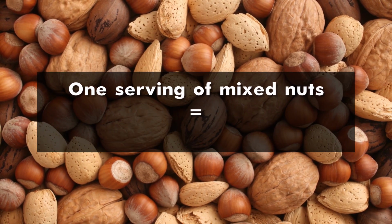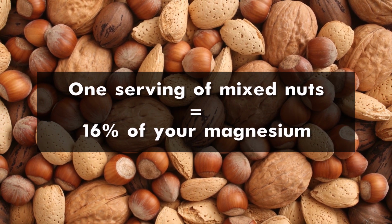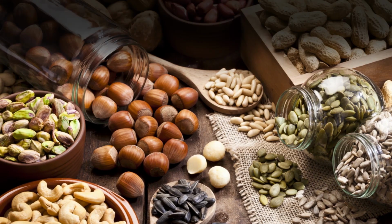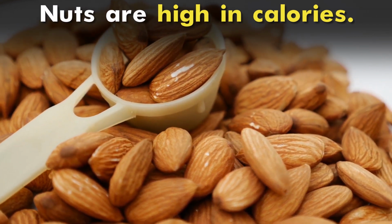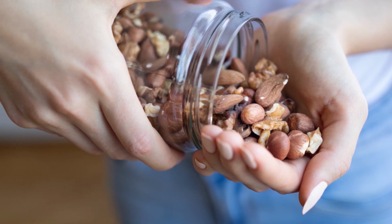For example, one serving of mixed nuts will give you 16% of your magnesium requirements, 12% of vitamin E, and 5 grams of protein. Nuts are high in calories, so you'll want to be mindful of how many you're eating when watching your weight. One serving of nuts is 1/4 cup, or approximately what would fit in the palm of your hand.